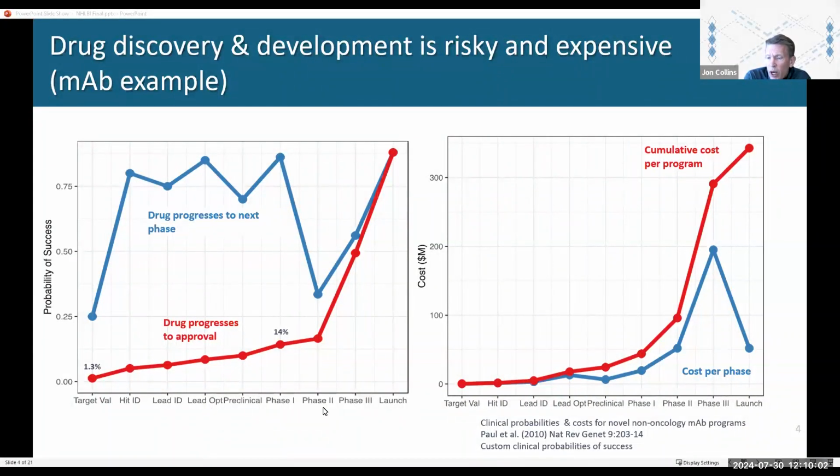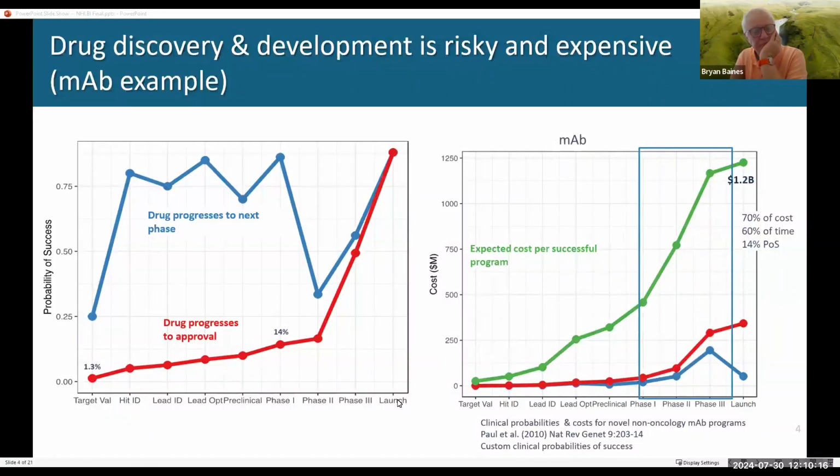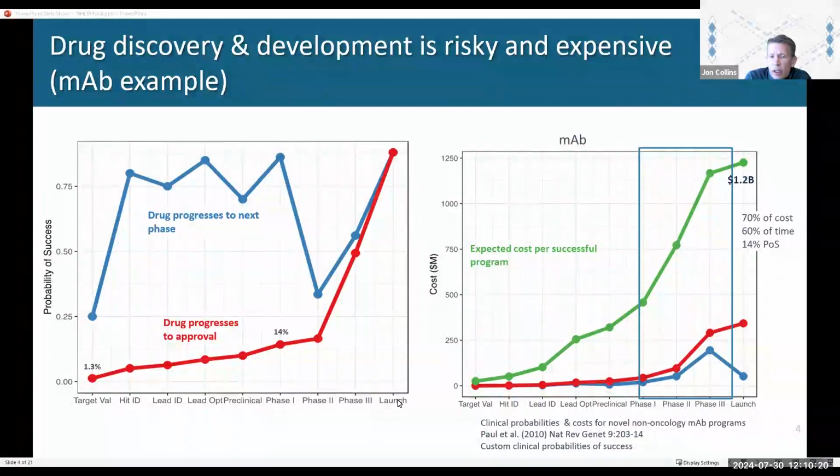If you keep progressing, what you notice is that the cumulative cost per program just continues to rise, but there's a really dramatic increase in the cost for a given project once you enter clinical development. And if you look at the green line, this accounts for all of the attrition on the left-hand side. So the green line is expected cost per successful program. And again, there's a lot of failure leading up to these.